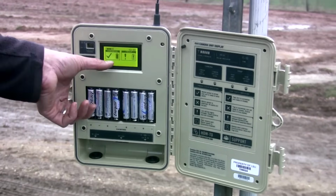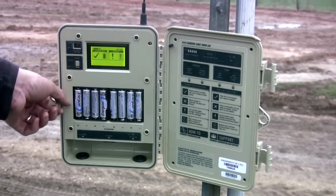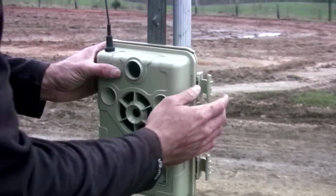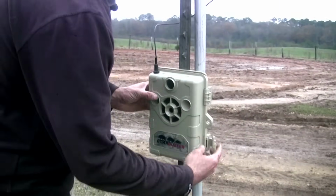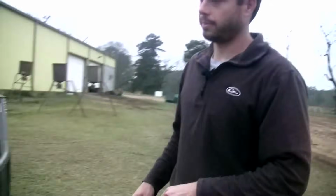Okay, so that's exactly what I wanted. We have three bars, 4G LTE. It's got a check mark. You're ready to go for this step. Okay, so now we're gonna move along and go to the feeder.